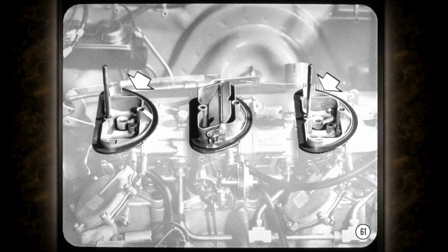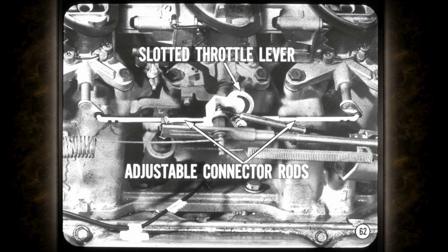This diaphragm is the same as on the four barrels and requires no service. The two end carburetors are connected to the center carburetor's slotted throttle lever by two adjustable connector rods. The slotted throttle lever of the center carb allows the throttle valves to open on the end carburetors as vacuum requires and close mechanically with the controlling center carburetor.